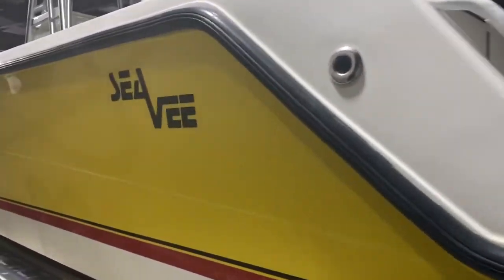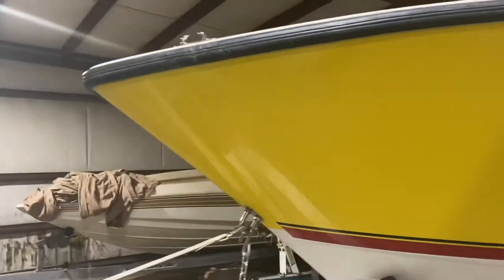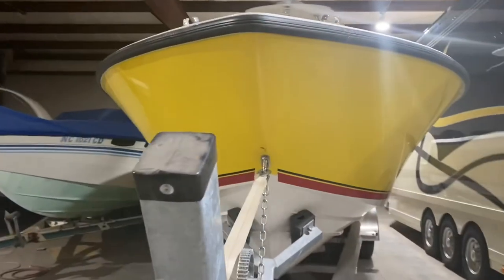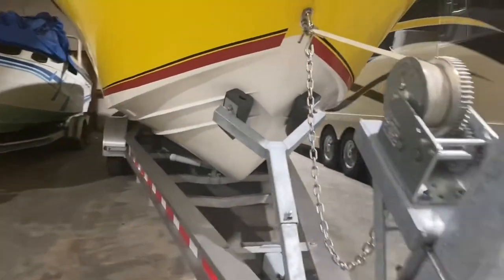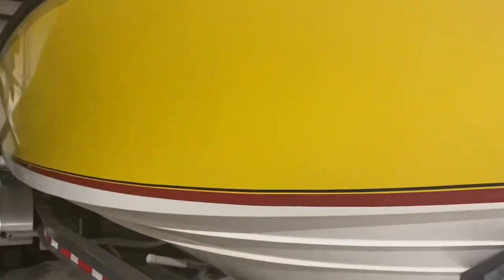Loving the color. Set yourself apart from the rest of the fleet as you take off offshore to catch the big game fish. This baby will do it. Once again, guys, a 2004 CV awaiting its next owner. Trailer included, it's road ready.